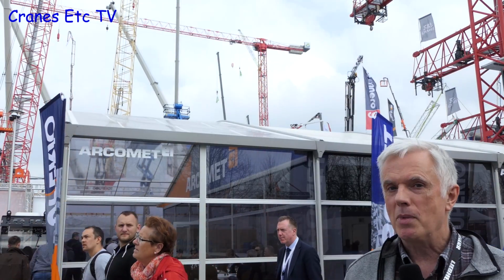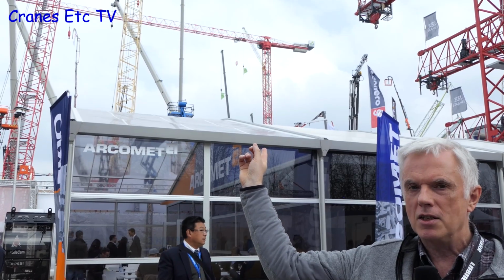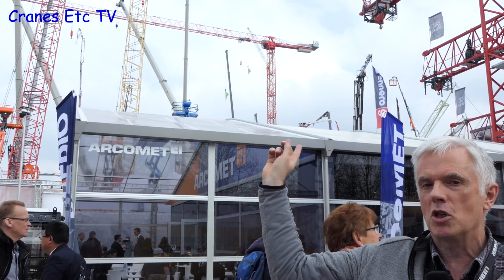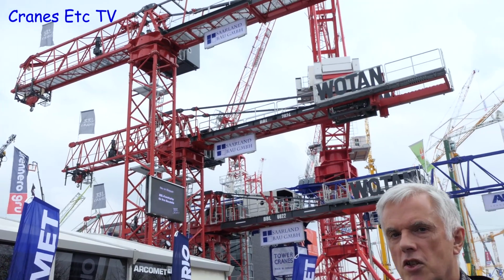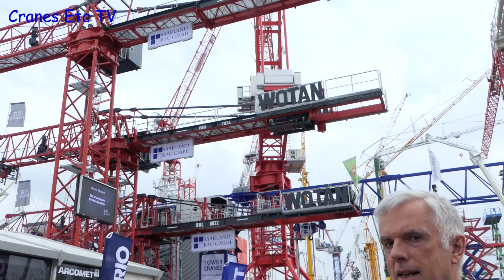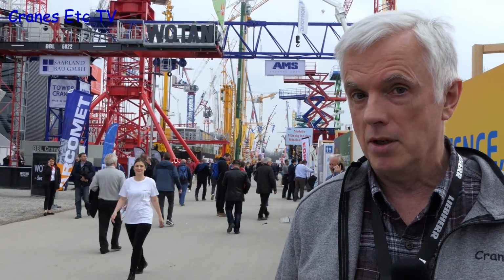So one award we'd like to make at Bauma is the tallest tower crane, and that one appears to be this Wilbert machine that's on the Zoomlion stand, and we're judging that by the height of the cab on top of the tower. But there also seems to be a competition for the shortest tower crane, and as you can see we've got a few examples here, and they're fairly short, but maybe we'll find a shorter one.